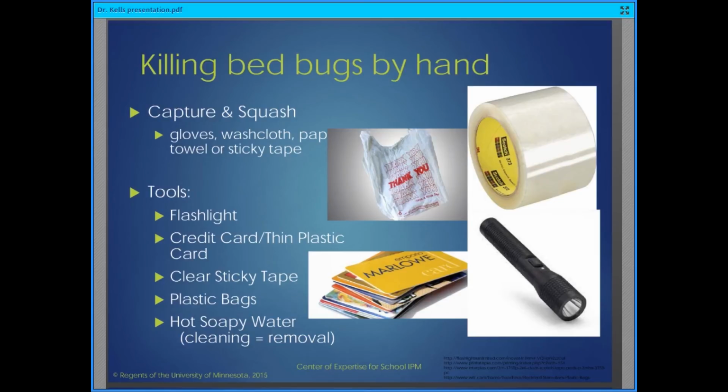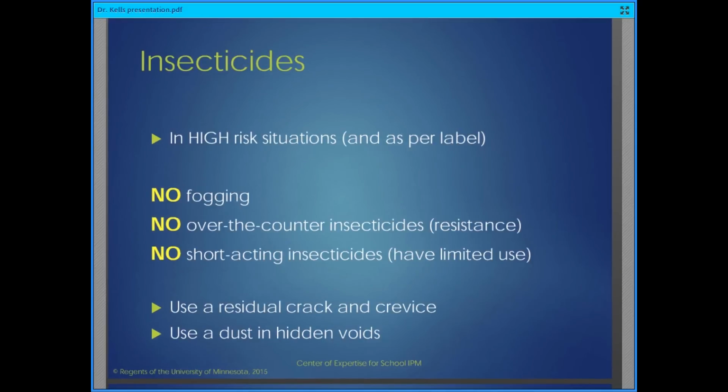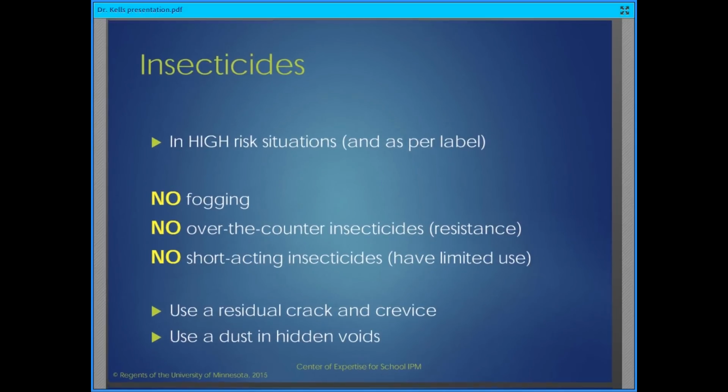So insecticides, again, when we get into high-risk situations, might be justifiable, but here are some notes that I want to pass on to you. In high-risk situations, use the material as per label. All insecticides have labels, and they tell you where they can and cannot be used, and they have instructions to make sure that you're using it with the least risk possible.